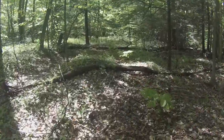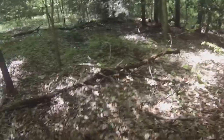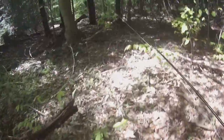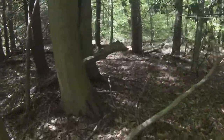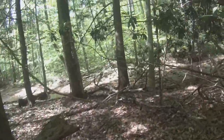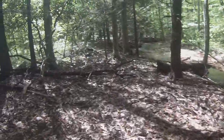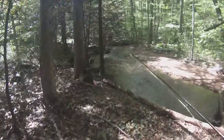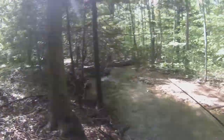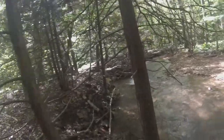All right, so we are headed back to Clearfield Creek for the day. Just got done fishing a different section. Everything is up and off color. We've had so much rain. Even this stream is moving more than what it normally would. What I'm hoping, there's a couple spots back in here with a little more slack water. I'm gonna give that a shot.